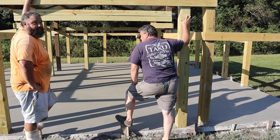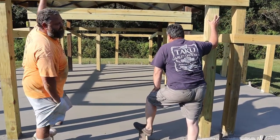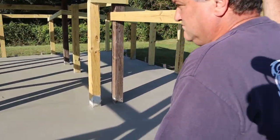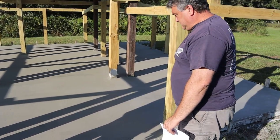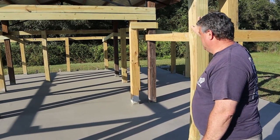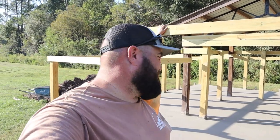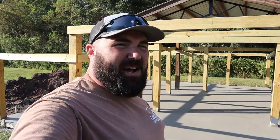He's sneaky. He's already filming about here. This looks awesome, Dad. So we got a broom finish on it. It was a little bit more of a difficult job because we already had the posts in, and so we kind of had to find a really experienced concrete company to do this, and plus Papa don't trust just anybody, so we asked locally.